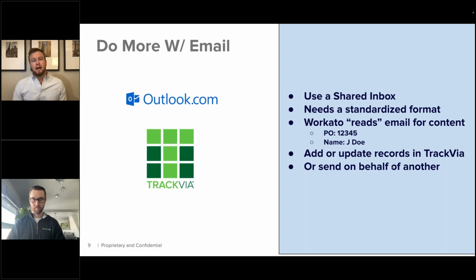Next up, this is a really popular integration that I wasn't expecting, and I'm using Outlook here as an example, but this works with Gmail and I think one other email provider. But a good idea that we've seen our customers come up with on their own is if you have a standardized email, maybe it's for your returns department or a help desk. You have a standard email and there's a format similar to what I've described here. There's a PO number, and always after the PO number is the PO number.